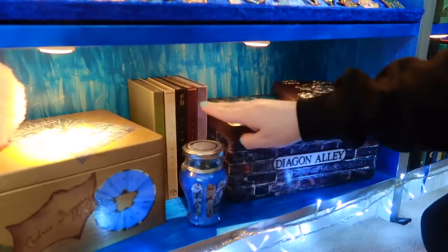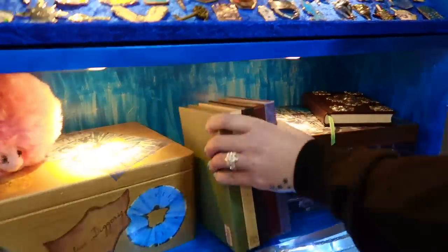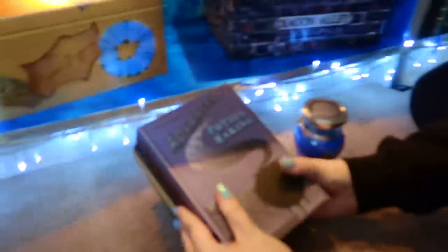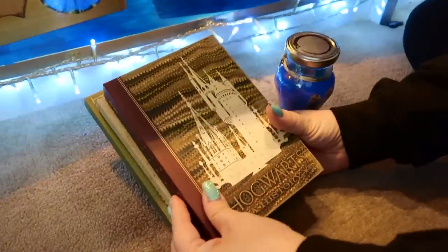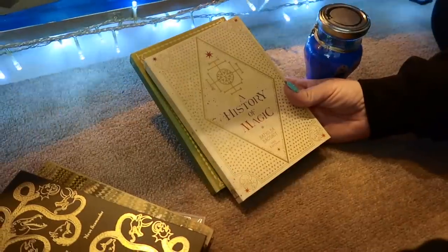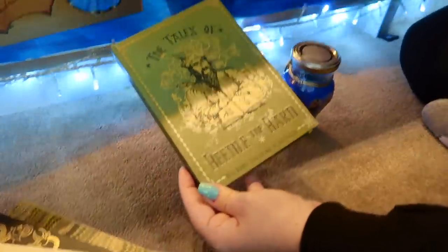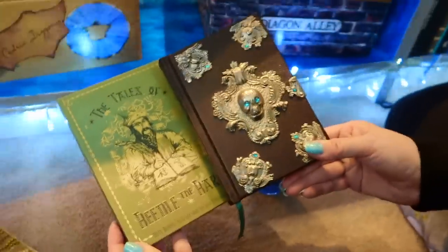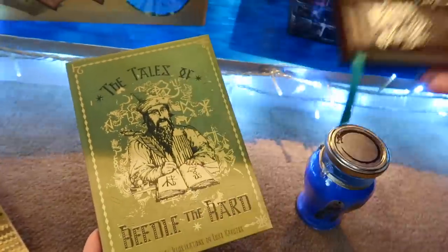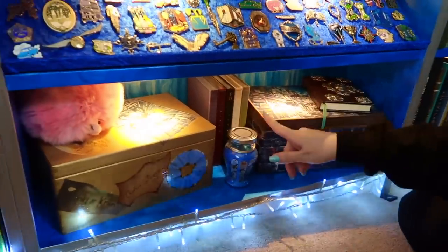So we've got 5 of the 6 MinaLima notebooks here. The other one is on display. So we've got Potions Making, Hogwarts: A History, Fantastic Beasts and Where to Find Them, A History of Magic by Bathilda Bagshot, and we've got Tales of Beedle the Bard, which is literally that book there. So those are kept safely on my shelves. There is a 6th one, which you will see soon.